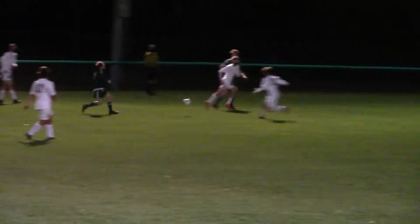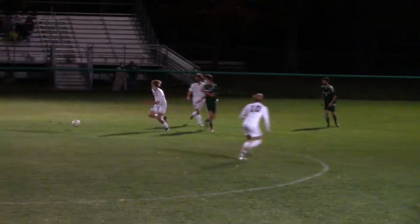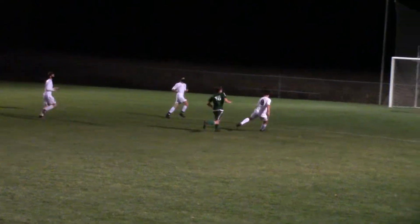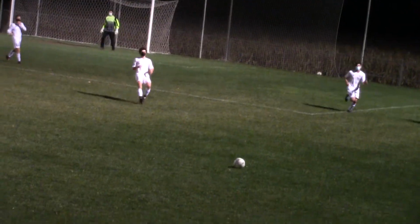He sends it forward. Nobody there for the Eagles. Picked up by Supernaw. He now sends it forward. Ross trying to get to the ball. And it is now sent forward by the Eagles. Back there defensively is Hemingway. Hemingway keeps it to the open space.